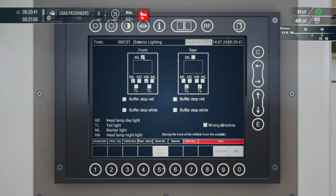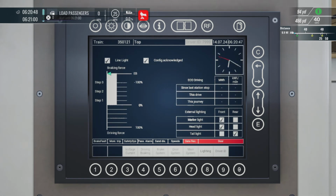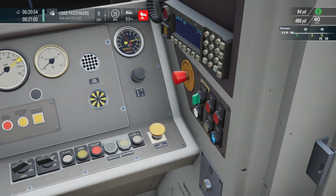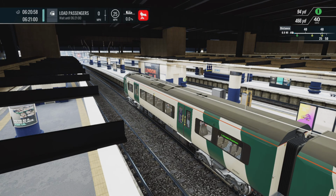And also, one thing I like to do is make sure that the interior lights are still on, even though it may be on already. I like to just have it on. However, I'm going to close the doors in a couple seconds. Close them now.